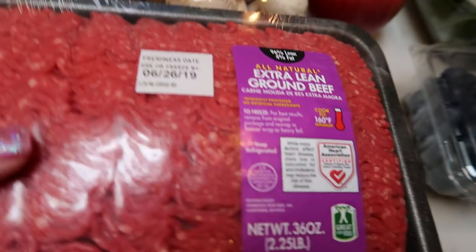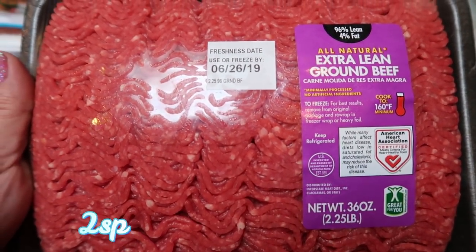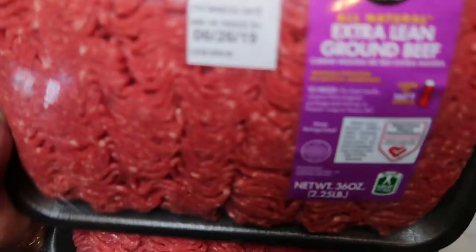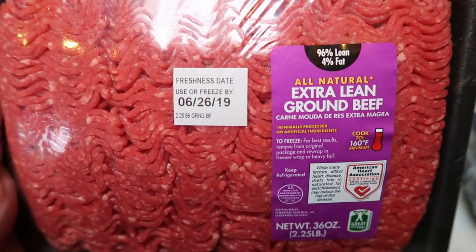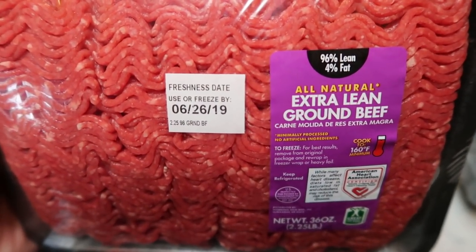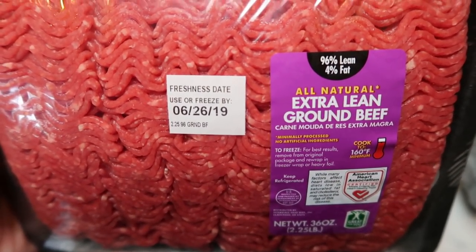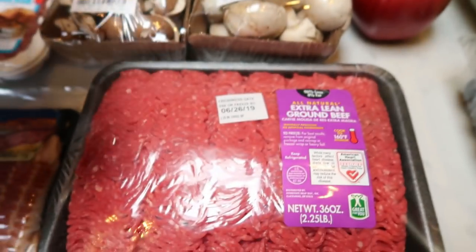I also grabbed 2 huge packs of hamburger. So these are 2.25 pound packages. I got these at Walmart. I have 2 of them. And what I generally will do is just weigh them out on my food scale and bag them up into 1 pound packages. Much less expensive. I wanna say it's just over $4 a pound this way. So definitely a better deal than buying individual 1 pound packages. So I picked up 2 of those.